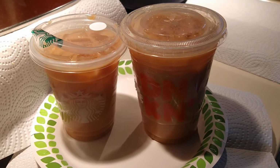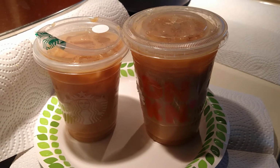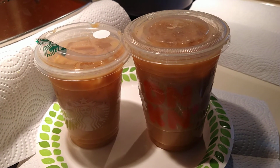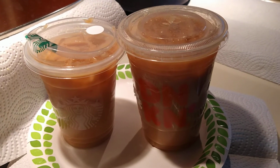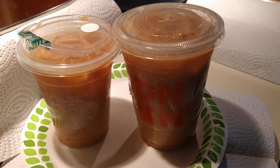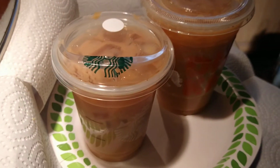Head-to-head matchup, Starbucks versus Dunkin', iced coffee. Got them both with two Splendas and splashes of whole milk in both. So we can have a similar comparison point, and it'll essentially come down to the coffee flavor of this iced coffee. Similar price, $3 and some change.